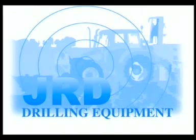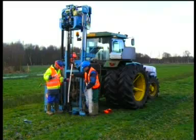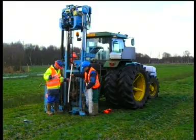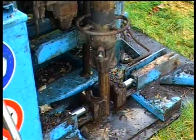25 years of experience in seismic drilling has brought Rossing Drilling to the seismic mast with the sonic module as an alternative to conventional drilling. Using the sonic vibration to force the drill rods into the ground, creating a clean borehole without cuttings or additives.